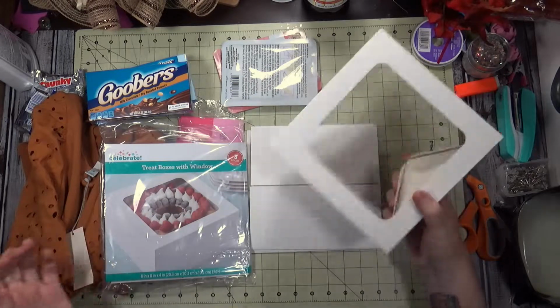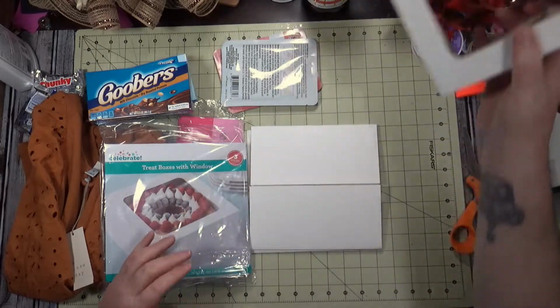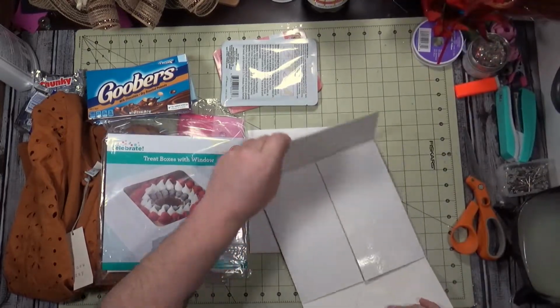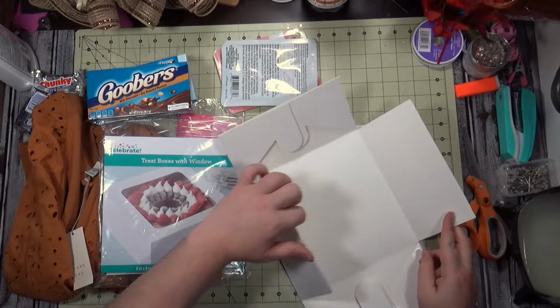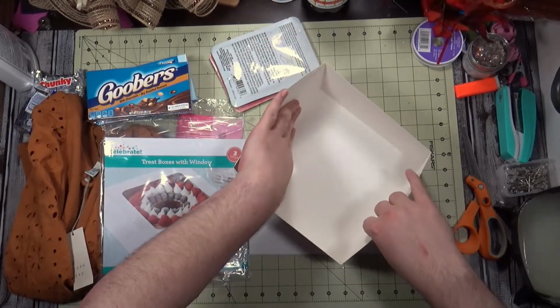This is a, what size is this? 8x8x4. I'm actually gonna use the window for something. And the bottoms come like this. You just have to assemble them. This is our box. And my glue gun's heating up. I'm gonna just stabilize that.